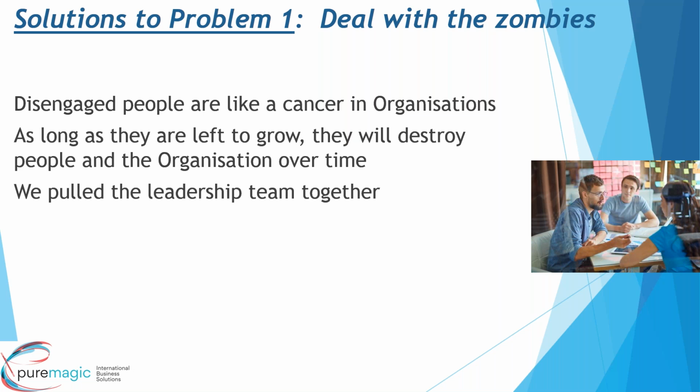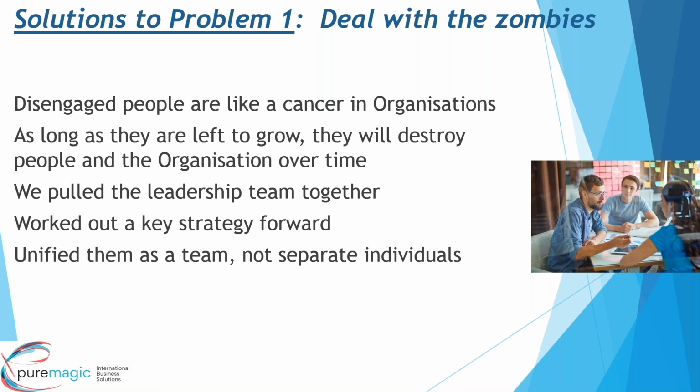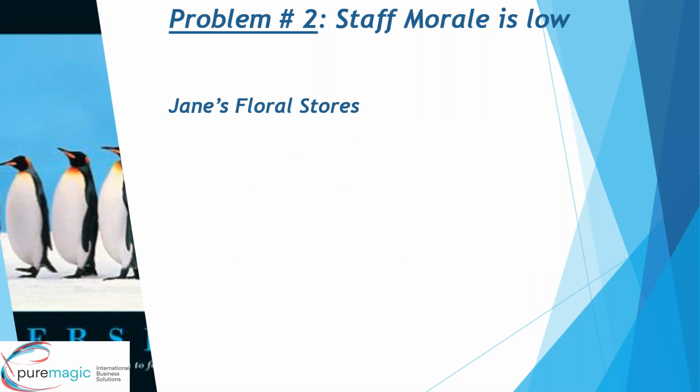So we pulled the leadership team together. This was in another organization, actually, I'm thinking about. Same sort of thing. We pulled the leadership team together, and we worked out a key strategy forward. And one of the things to do is some leadership development around what sort of staff they want, what is the workplace culture they want. That's really important. Do you want one where it's just autocratic and everybody gets their job and nobody engages? Is there a silo mentality where people don't talk to each other? Are people collaborative? Are there workplaces and spaces or projects where people can work across different teams? All these are really important questions.